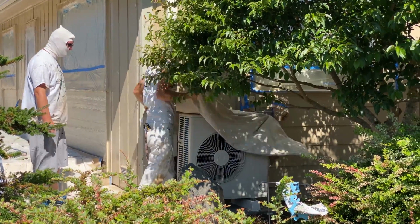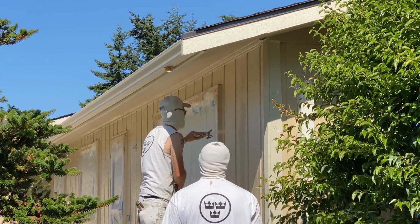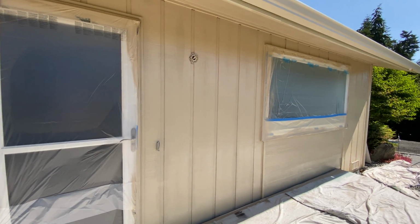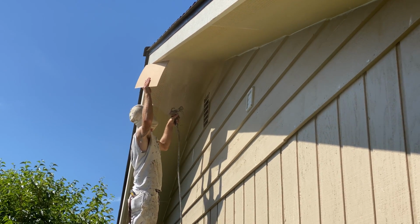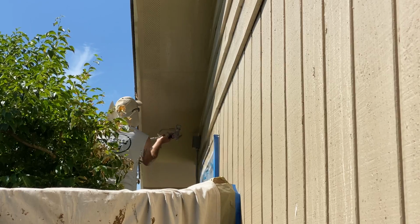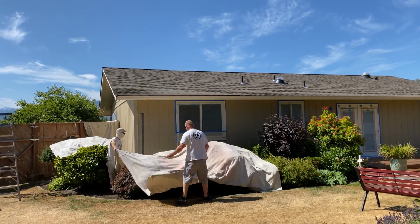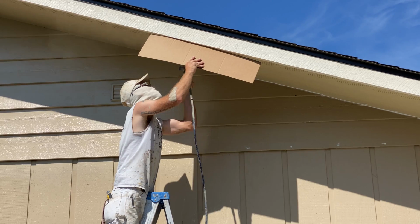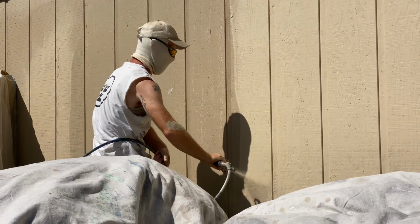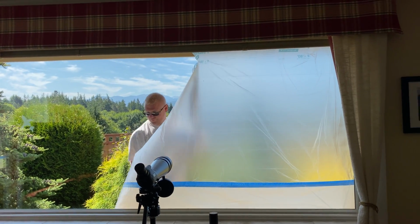Coming along. Spray painting goes really fast. It's the preparation that takes the longest time. And the windows are uncovered.